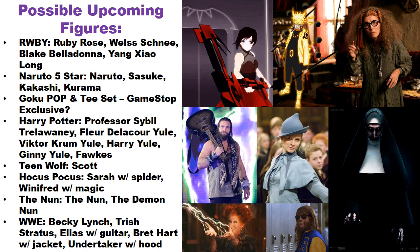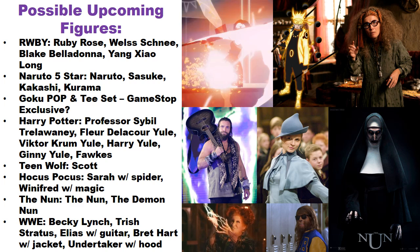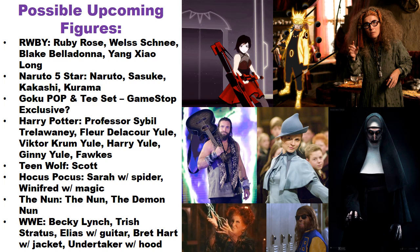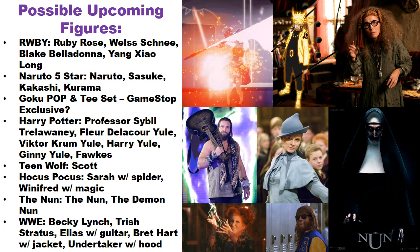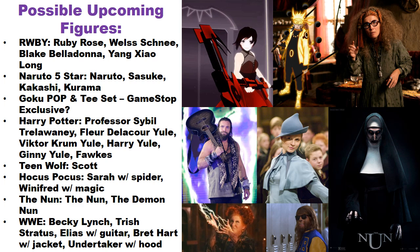Harry Potter has more figures on the way, including Professor Sybil, and then there's some characters, when it says Yule, that's basically referring to the characters in their Christmas ball outfits. So yeah, it's no surprise, always more Harry Potter on the way, and if you're a Harry Potter fan, you can check out the list there of the characters on the way.